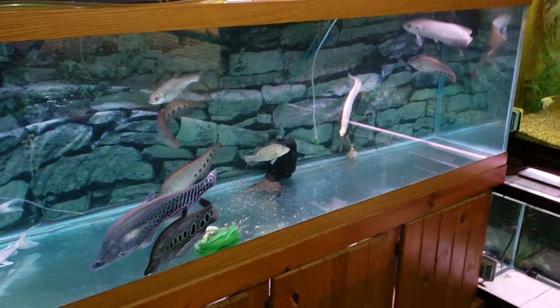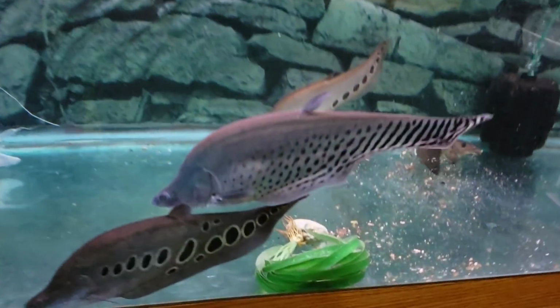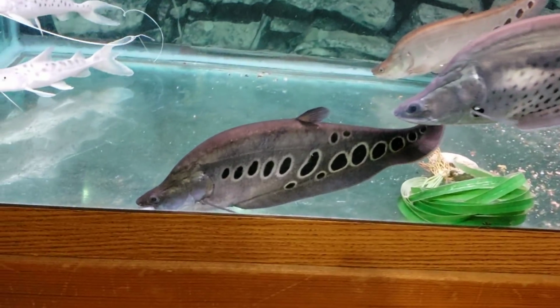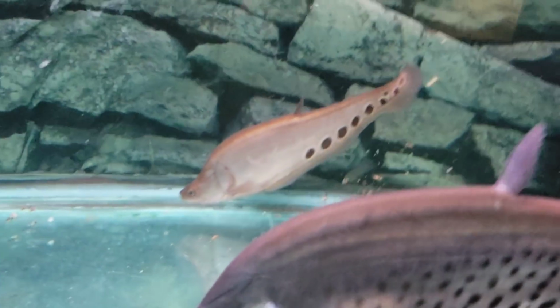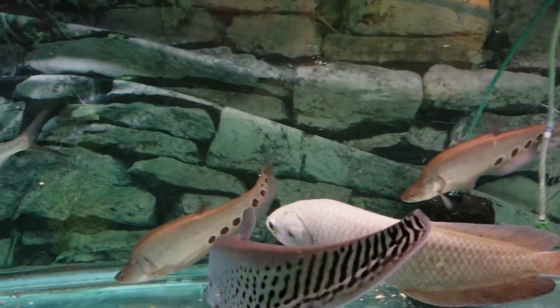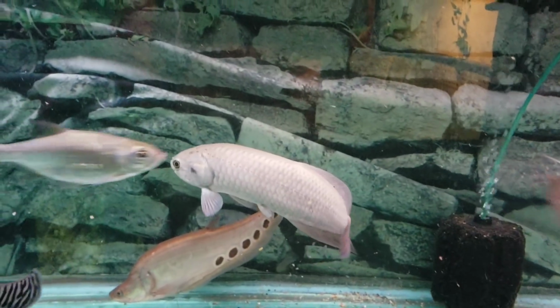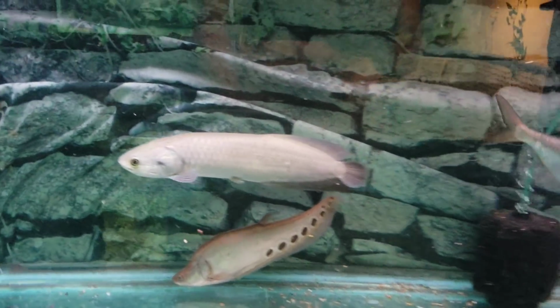Let's go ahead and go over here to the 180 gallon. This is some of our monster grow outs. Of course, we've got the Royal Clown Knife. We've got regular clown knives. We've got the Xanthic clown knives. We've got albino clown knives. Right here we have a 15-inch African Arowana. Now, we can't have both of our African Arowanas together because they do fight.